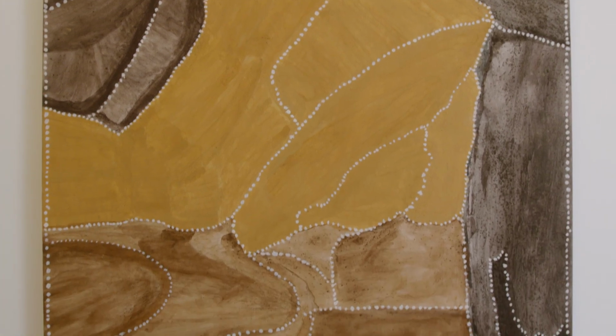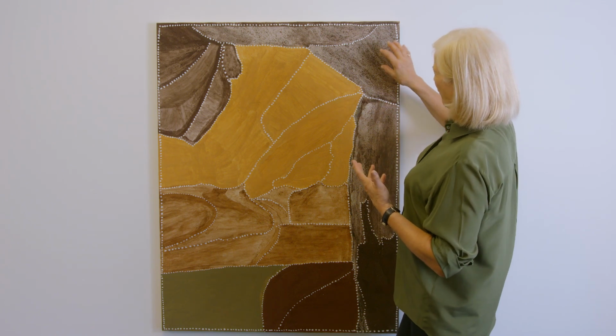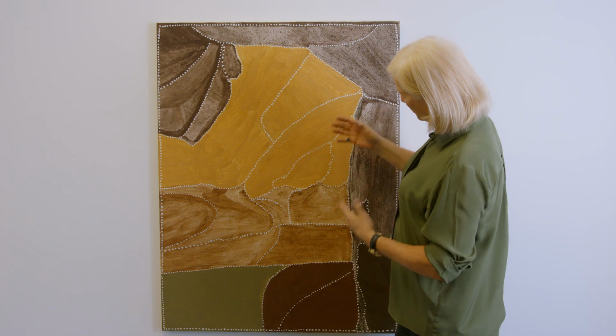Another painting by Churchill Cann, and this work really shows an aerial map of Texas Downs Station again, where he worked. But what's interesting is his particular style of using the ochre paint, which is a rough, lovely texture here, and the beautiful sort of painterly areas. He really achieves in a way that no other artist does with ochre paint.